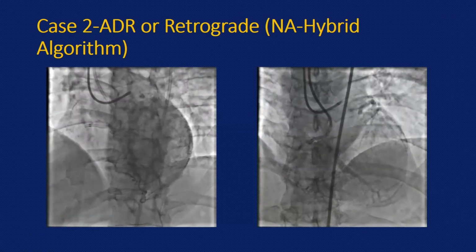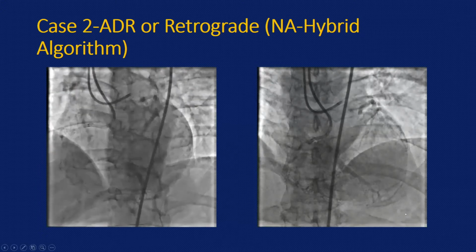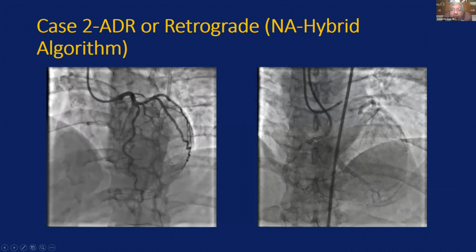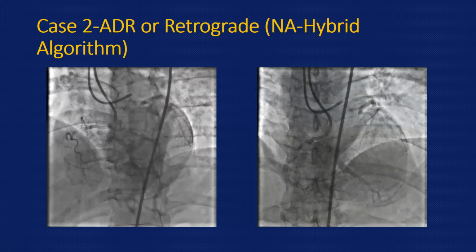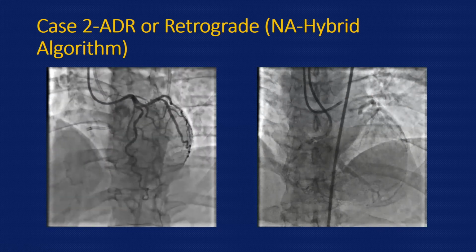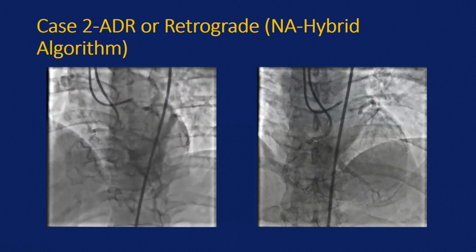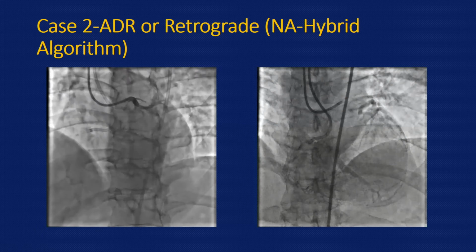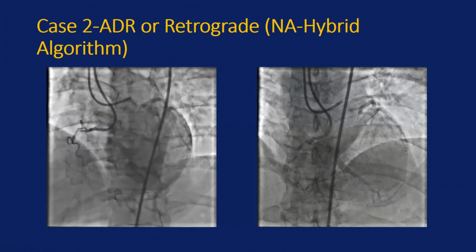Yes, absolutely. As long as you have an option, all the options are available to you. Yeah, but antegrade wire escalation wouldn't be your go-to choice in a case like this, correct? No, absolutely. You have a long, more than 20 millimeter occlusion, tortuous anatomy, ambiguity. So where are you going to poke? You're going to have to traverse this segment with something that's safe.